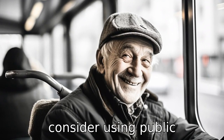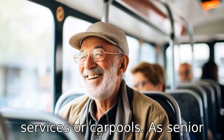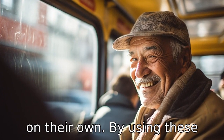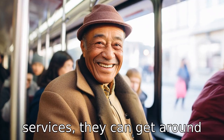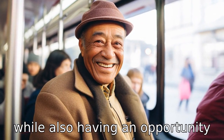Tip 11. Consider using public transportation, ride-sharing services, or carpools. As senior citizens get older, they may find it more difficult to drive on their own. By using these services, they can get around without the stress of driving, while also having an opportunity to socialize.